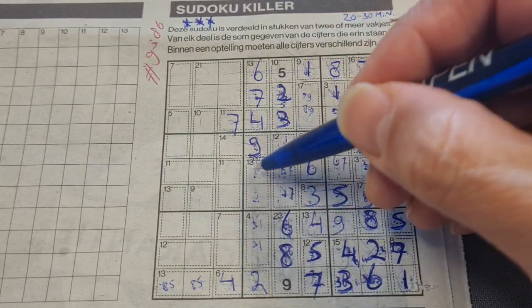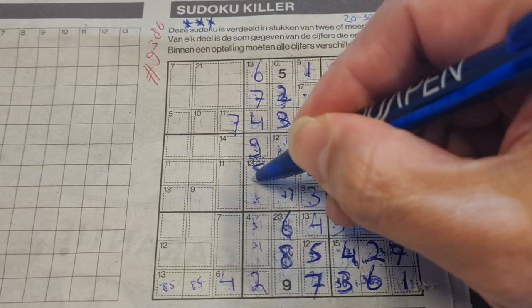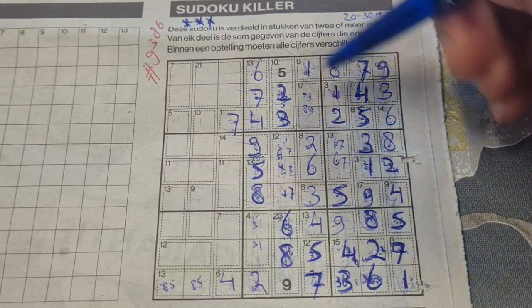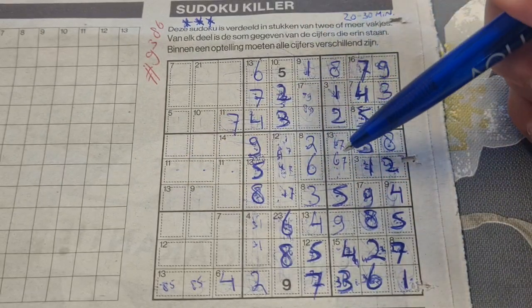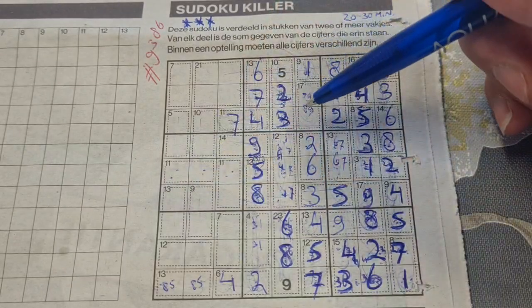So two numbers left, the 8 and the 5. We have 5 in this row, no 5 there. 5 should be here, and 8 goes there. 8 plus 5 is equal to 13. All right, 9, need a 9 here, here, or there. 8, need an 8 here, here, or there.